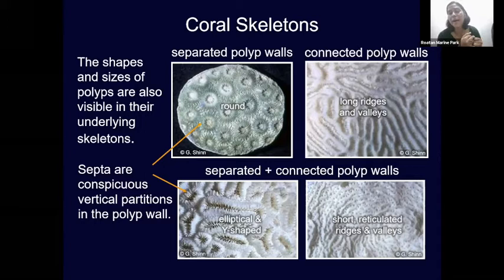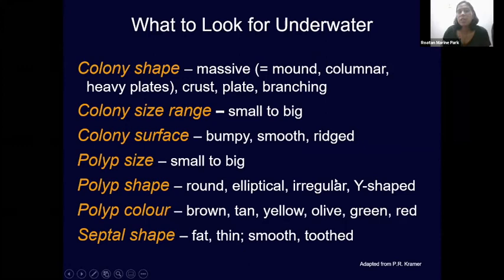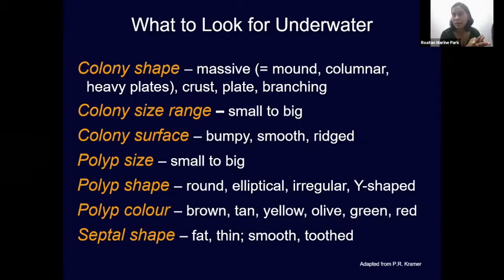So what do we need to look for underwater? First, colony shape. Is it a massive coral? Is it an encrusting coral? Does it have heavy plates? Does it have little plates, like a lettuce coral? What is the size of the colony? This will be very important because there are certain colonies that can reach something like 3 meters. There are colonies that can be quite small, maybe 1 meter or maybe centimeters. So that will be a defining characteristic as well when we're having questions on whether it's this or that.